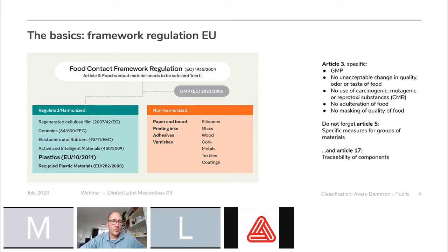So it all trickles down to this particular regulation called the Food Contact Framework Regulation here in Europe. I'm not going to cover US, I'm not going to cover China, mainly because the EU Food Contact Regulation is covering a lot of ground and is very closely tied to the Chinese way of working. Not so much to the FDA way of working, but if you have questions, please ask them. I can answer them further down the line.